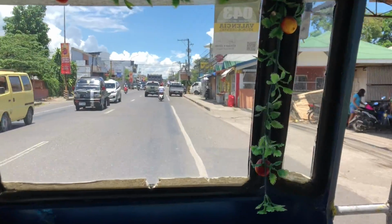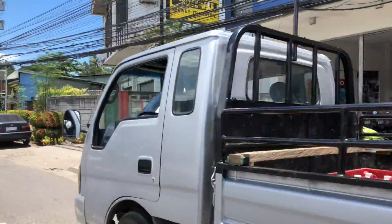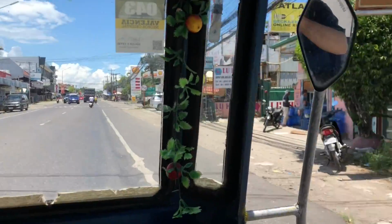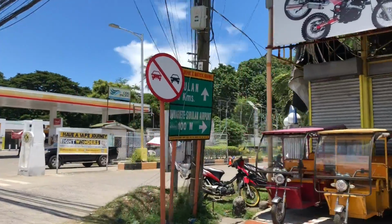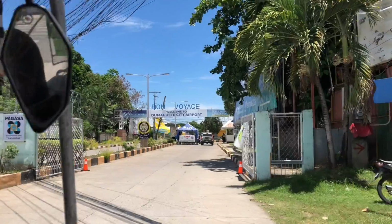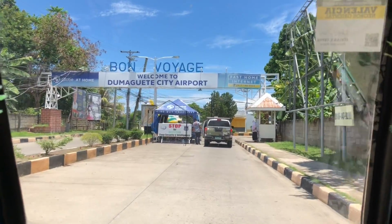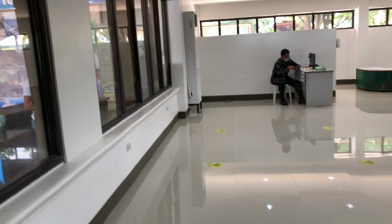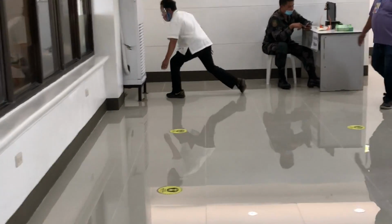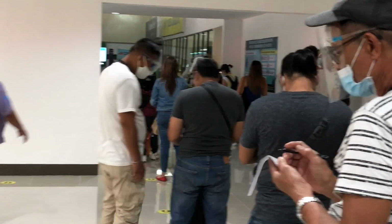Close to the Dumaguete airport. This bird just landed on my phone. We're gonna try to get it out now. Huh. There he is. All right, so we're inside the airport now where a bird is hanging out. And so we're just gonna go through our health screening.